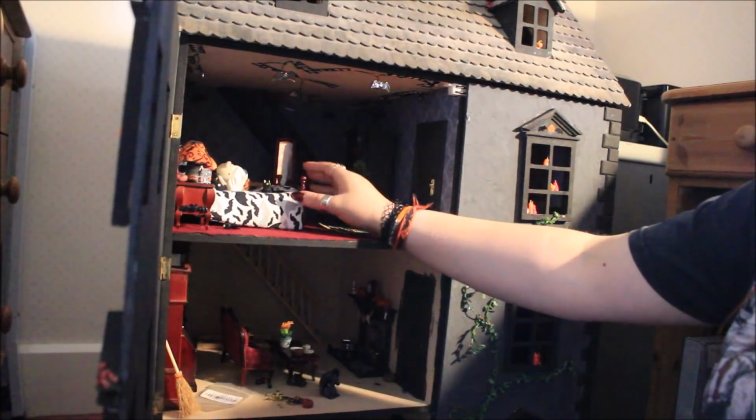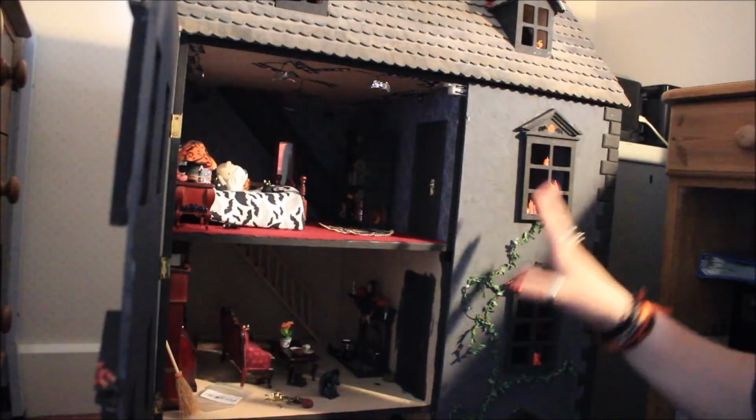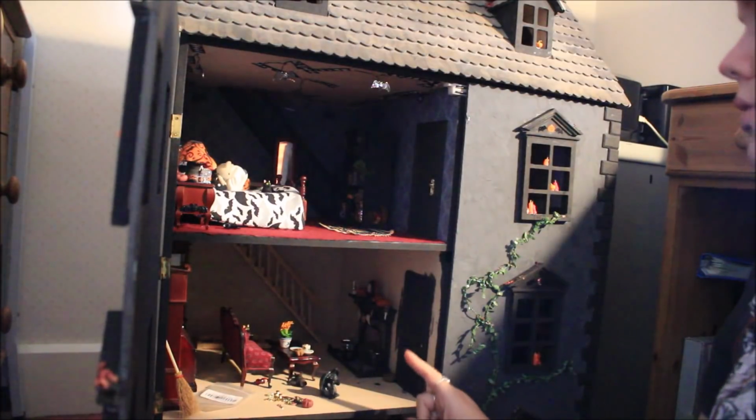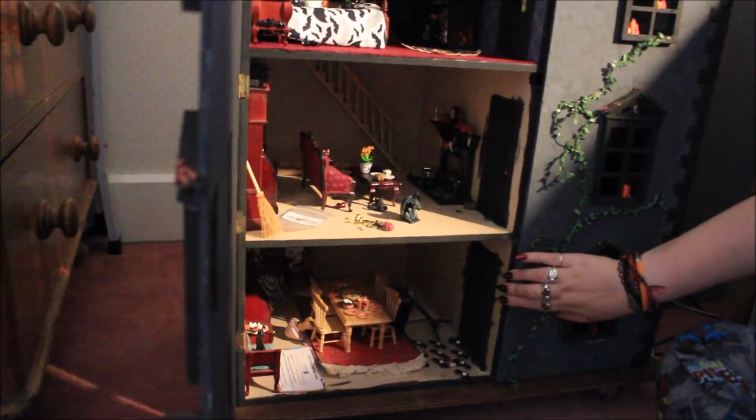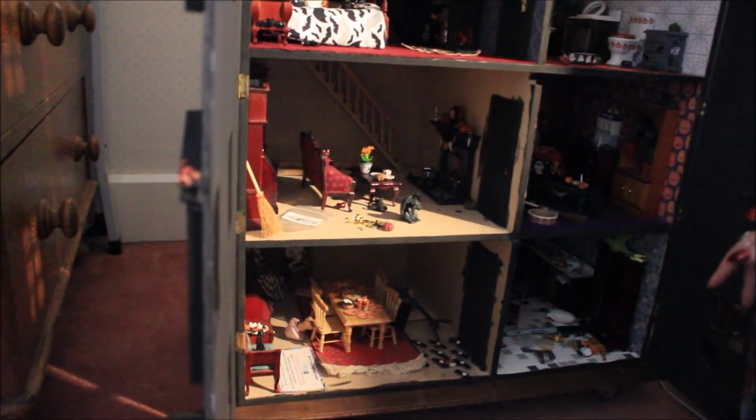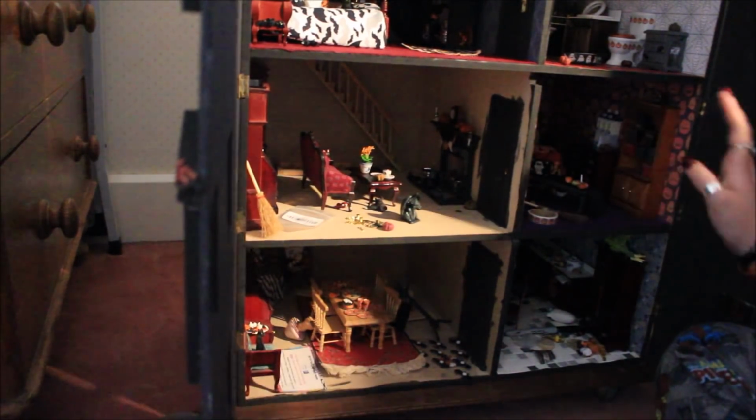I did say I'm going to decorate everything first and then start adding the furniture and then start adding the Halloween decorations. It didn't happen. So today I'm going to be focusing on doing the wallpaper and also the flooring. I think I'm going to put a carpet in this one and a wooden floor in this one, but as you can see, the kitchen and this side are all done.